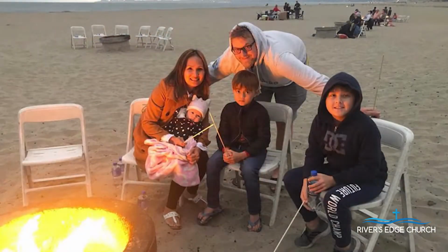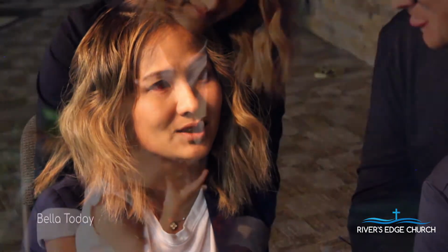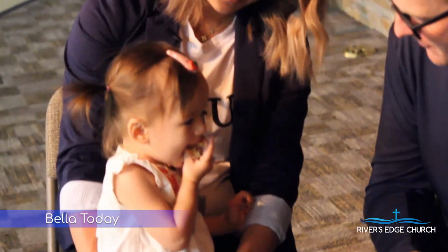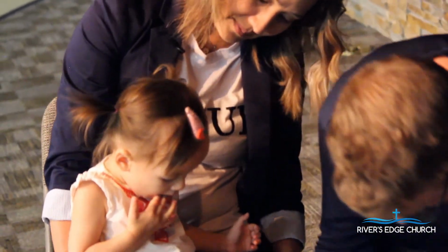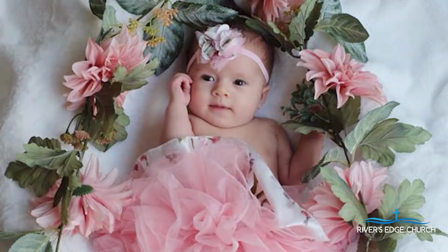I trust him with the bottom of my heart now. And I talk to him every day with my children. Every night we go to bed, we pray. When you put your faith in him and you trust him and you take the risk to go and do what he's telling you to do, he's going to bless you. And he has 100 times over with us and Bella and everything. And it's amazing.